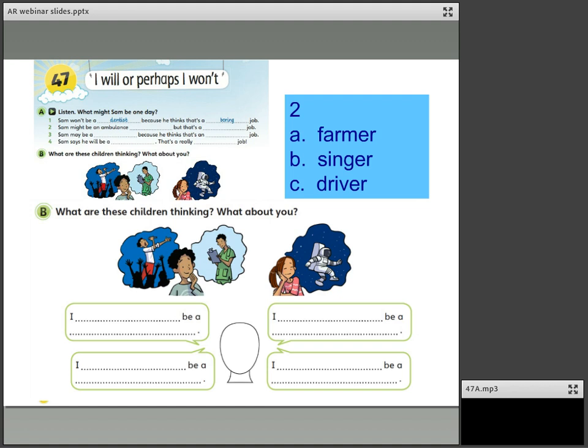Now, maybe one of your students wants to be an astrologist. Give them the word, astrologist. Another would like to be an architect. The lead singer of a band, an electrician. Teach them the words that are useful for them, for your students.